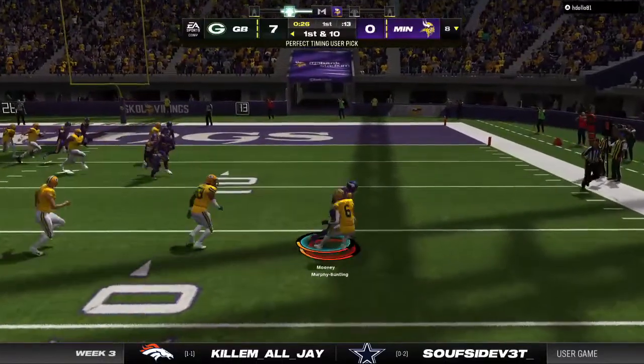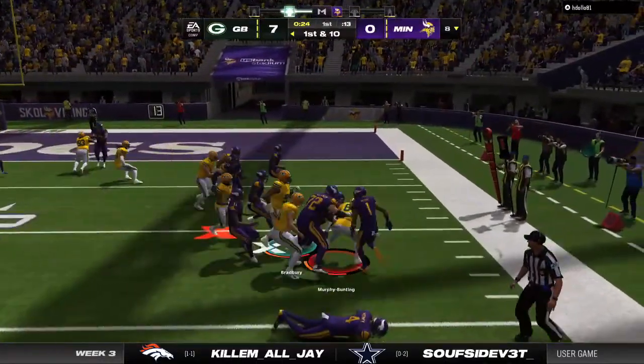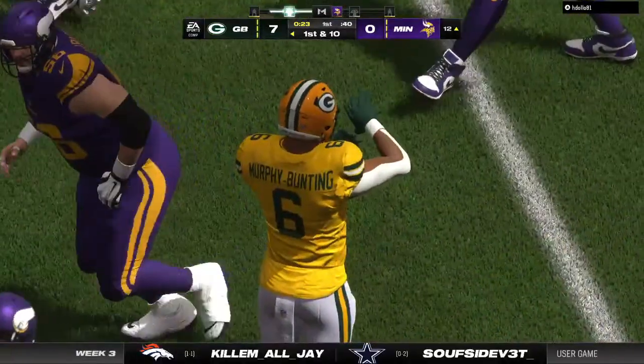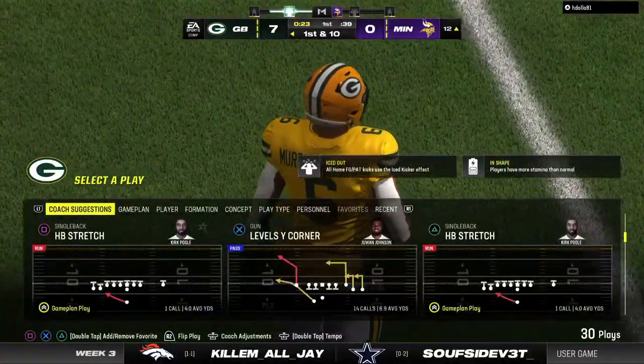Oh, and his early struggles continue. Here's another one intercepted. Picked up by Sean Murphy-Bunting. And he'll get this back down to about the 12-yard line.